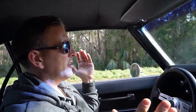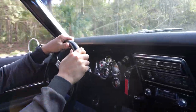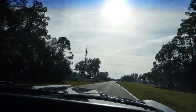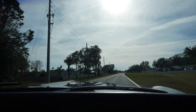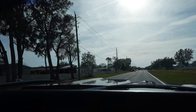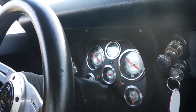Inside our 68 Camaro, car tracks nice and straight. Car has great response in the steering wheel. Check the brakes. Look at how those brakes stop the car. Car has good acceleration. Our temp's good. We actually kicked down a little bit. We're running about 175 with air through the radiator. It's a cool day here in Daytona.